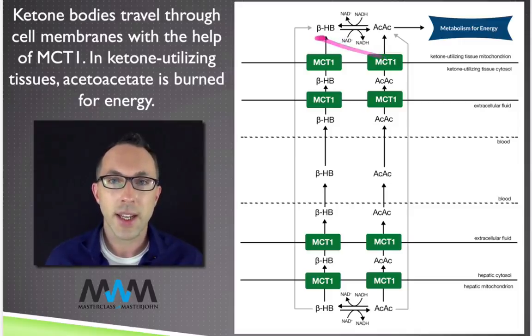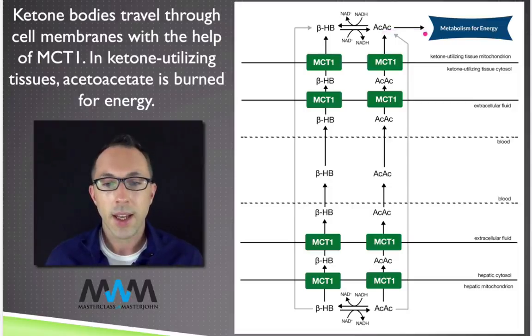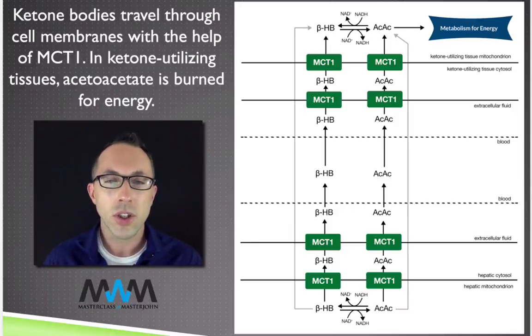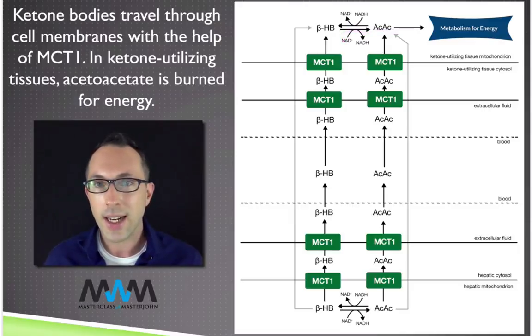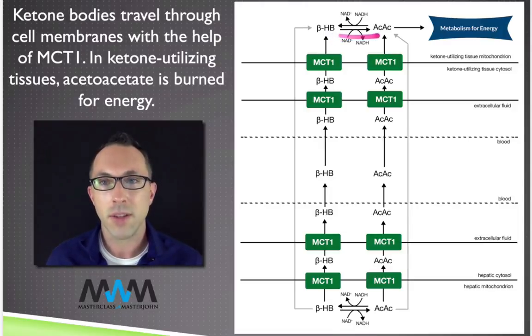Now, beta-hydroxybutyrate cannot be directly burned for fuel. It has to be converted to acetoacetate first, and it's acetoacetate that undergoes metabolism for energy. But in the ketone-utilizing tissue, this tissue is relatively starved for energy. Because remember, during ketogenic conditions, all the energy is being directed towards the liver so that it can make glucose for other tissues and it can make ketone bodies for other tissues. So in the ketone-utilizing tissue, we're going to have a lot of NAD+, which is the exact opposite of the situation in the liver. The high amount of NAD+ is going to favor conversion of beta-hydroxybutyrate to acetoacetate, and that's going to favor their metabolism for energy.